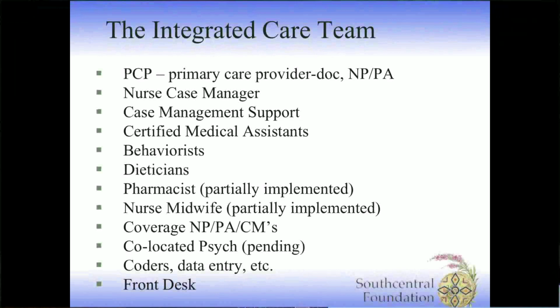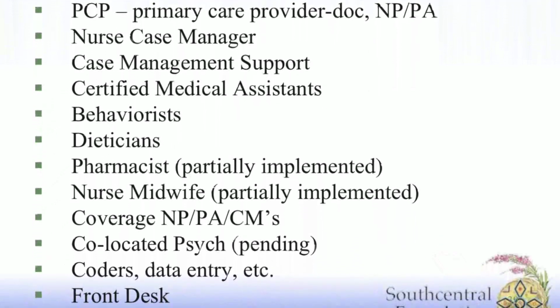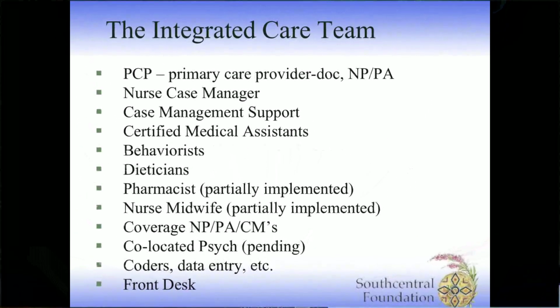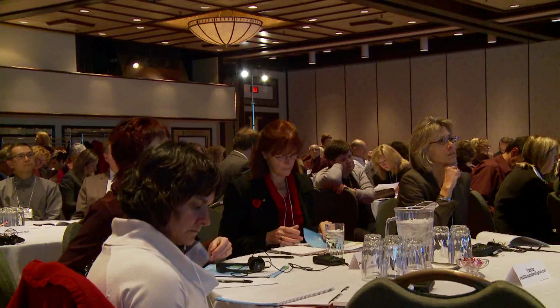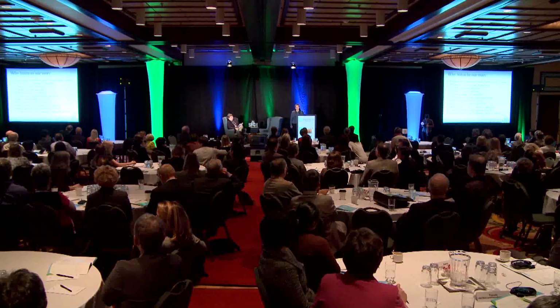So some of the improvements that we've done are optimizing our teams. We've created teams of providers that are listed here, and I'll talk a little more in depth about our teams. Our integrated care team is made up of a primary care provider. About two-thirds of them are physicians, and the other third are nurse practitioners and PAs. There's a nurse case manager, case management support, certified medical assistant, a behavioralist, a dietitian. We've also, on our team, started putting in pharmacists and nurse midwives. And we also have coverage people that are usually nurse practitioners or PAs for that team. We're looking at co-locating psychiatry. We also have coders, data entry, and our front desk are also part of the team.